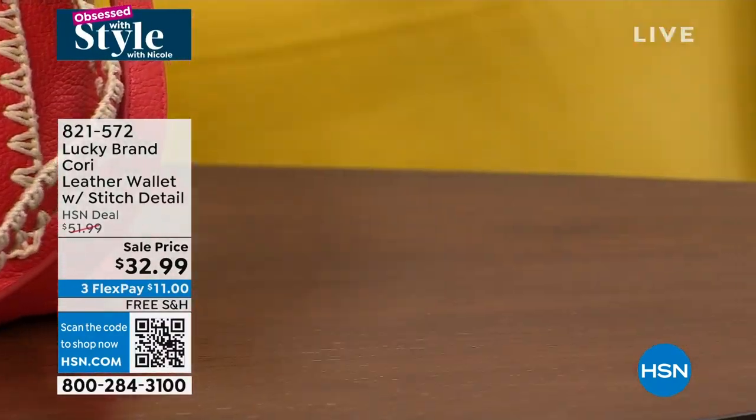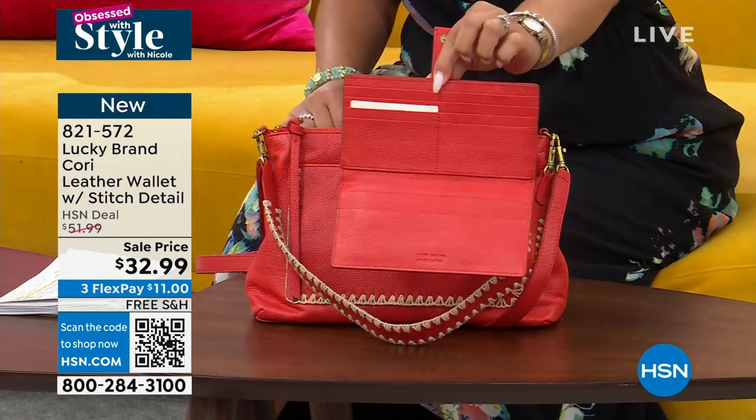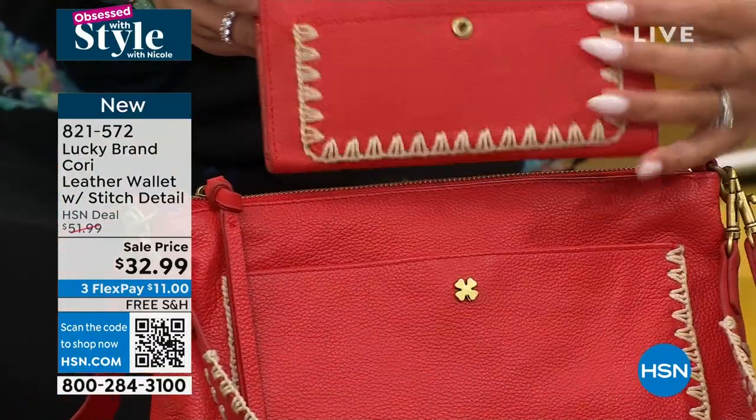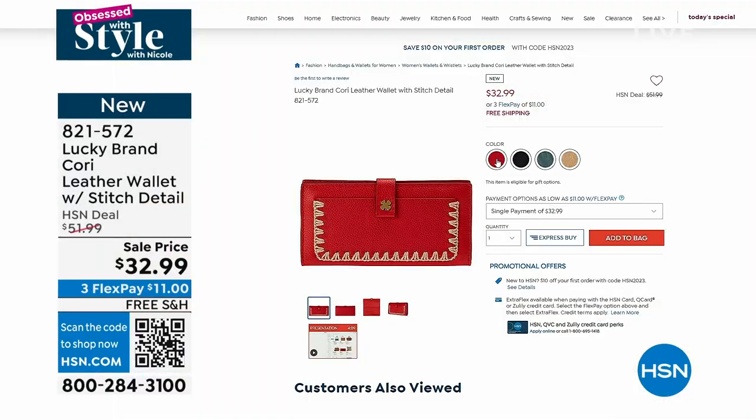The Corey as well. So here, I moved out of the shot. I'm sorry. I want to show you how it opens. This is how it opens, right? So all your cards are right there. You could put some cash there, or you could even fit a full checkbook. You have a little pocket that's there in the front, and then you have a pocket on the back.